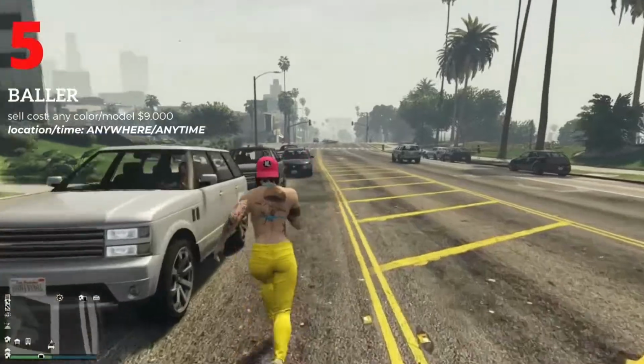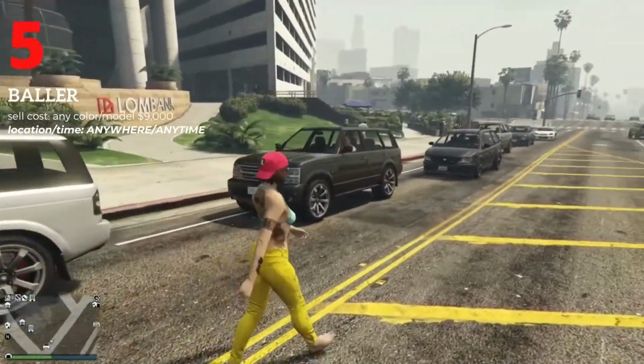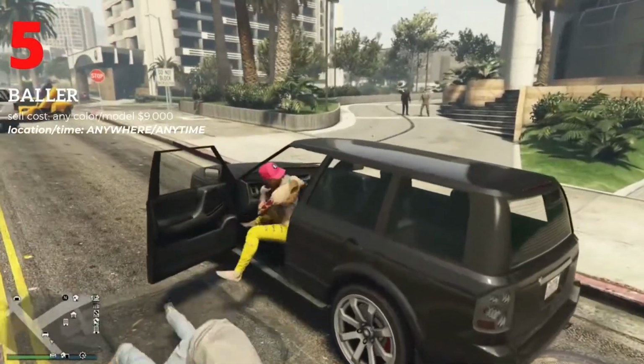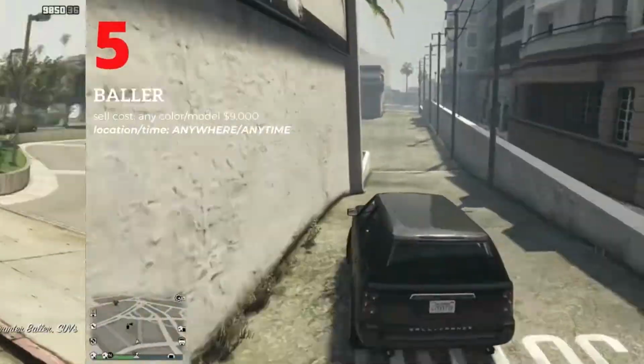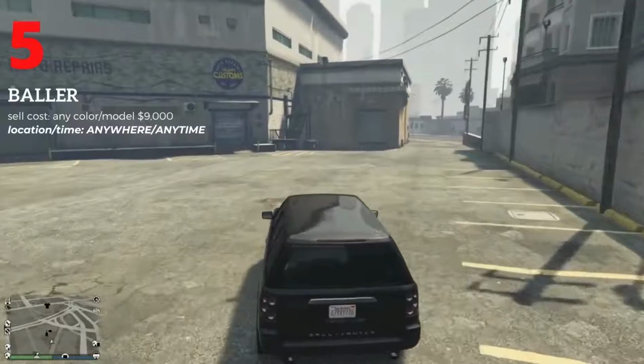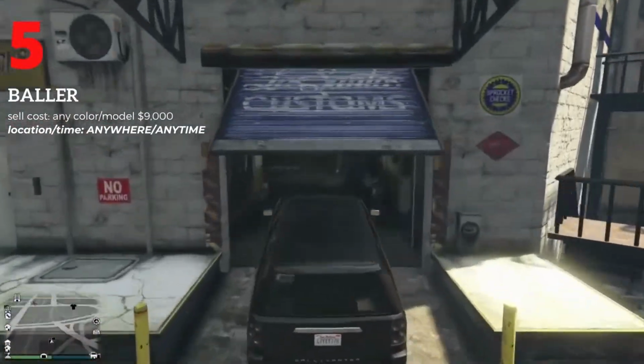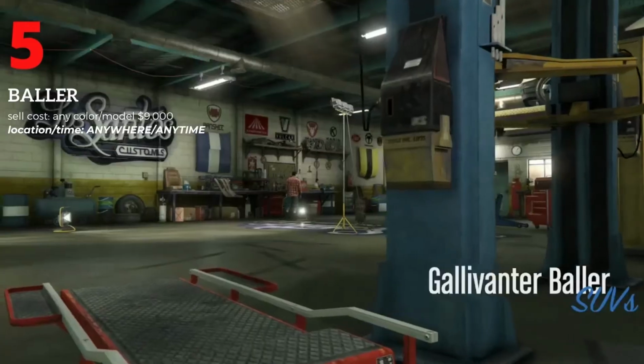We have this body, which is a bit square. Then we have another one, which is not square, but not really. They're both good SUVs to start from. Like I said, they sell for about $9,000. Doesn't matter the body. You can get them literally any time of the day.